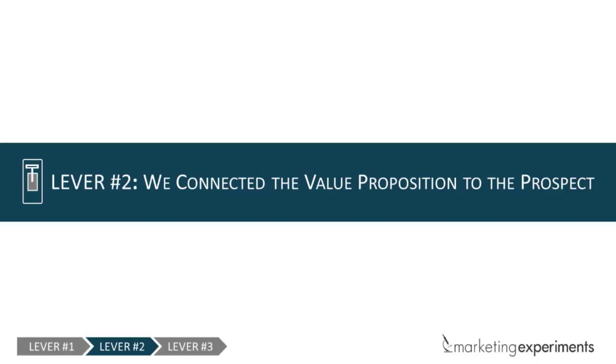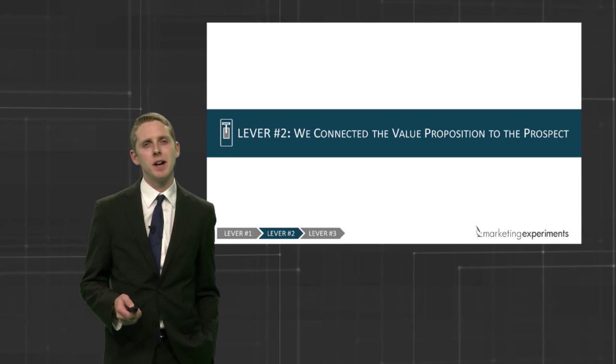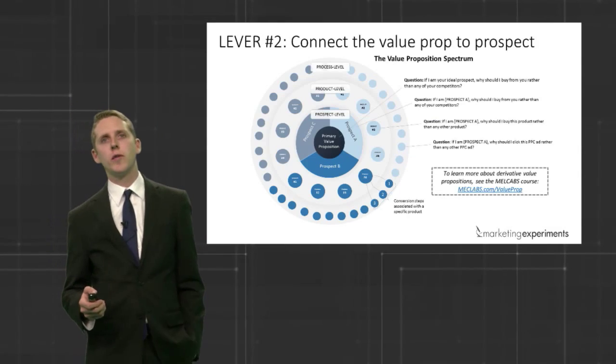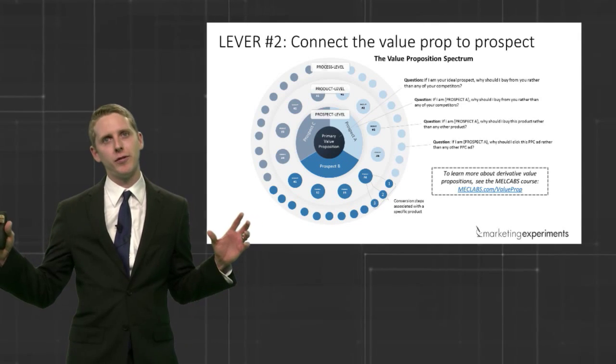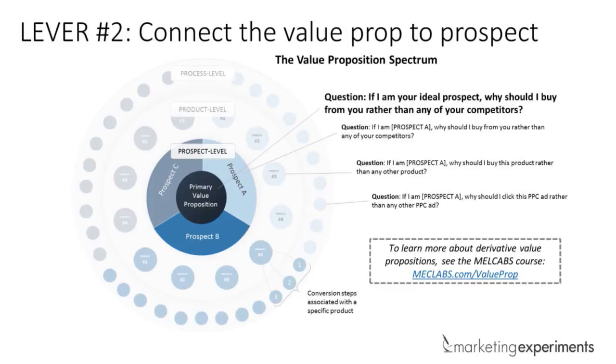All right. Lever number 2, this is what we did. We connected the value proposition to the prospect. I could do an entire course on this. In fact, we do have courses on this, but overall there's levels of value proposition, and oftentimes we're focusing just on that primary value proposition. But when you're dealing with lead nurturing, you have to connect the actual value of your offer to the motivations and to the appeal, the desires of your actual prospect.